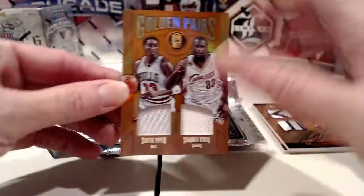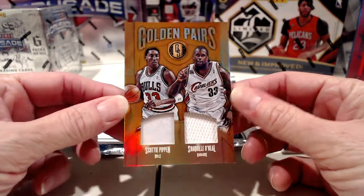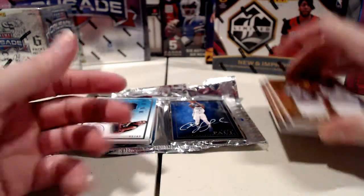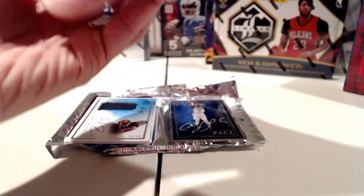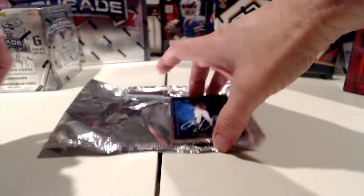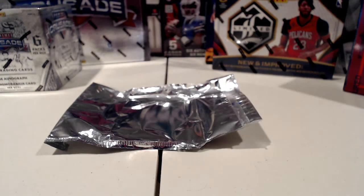So this is the card that Random.org just awarded to the Bulls, the Scottie Pippen, Shaquille O'Neal. And that is it for break number 1. So give me one moment here to get these cards moved over into the staging part of the table, and then we'll pull up the spreadsheet for the next one.